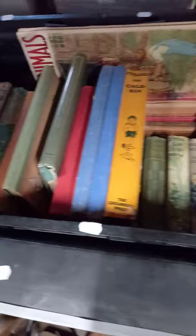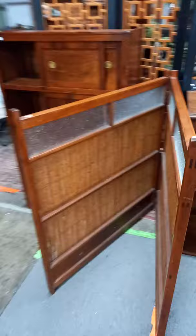Nice box of kids' books and stuff. All the dolls and caneware up on top of the table. It's a nice little Japanese sort of little kitchen cabinet. Sliding doors, three drawers in the middle, two at the bottom. I like this little low two-fold screen. Really nicely made. And this one's nice as well.